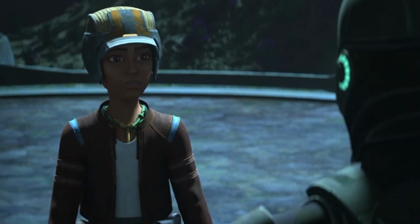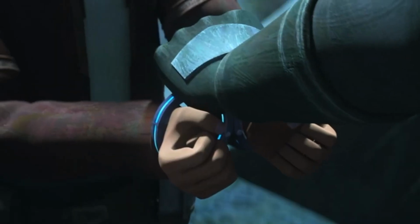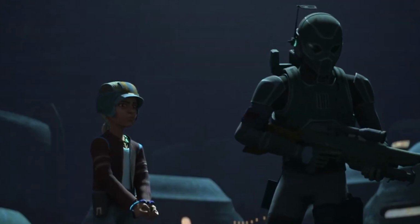So she turns herself in. She tells the clone assassin to leave these people alone. I'm the one you want. And the clone assassin says, well, you should have thought about that before you came here. Just because Omega by the end of this episode gets captured does not mean that the Empire is going to leave Pabu. The problems are only beginning for the people of this island.